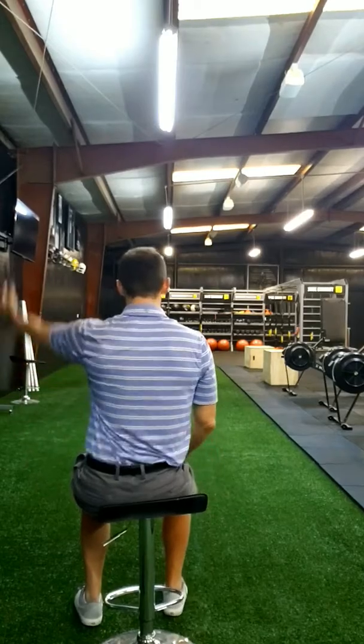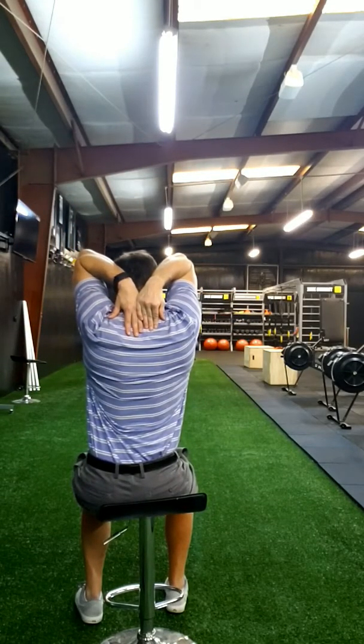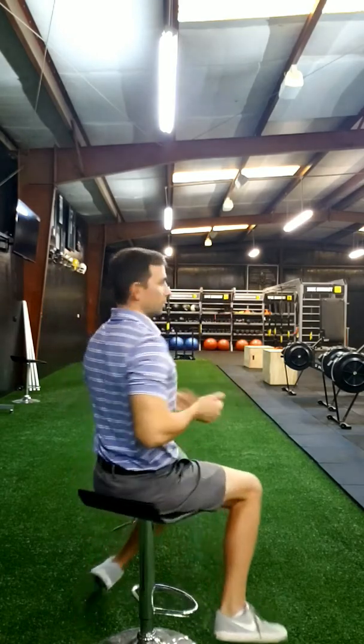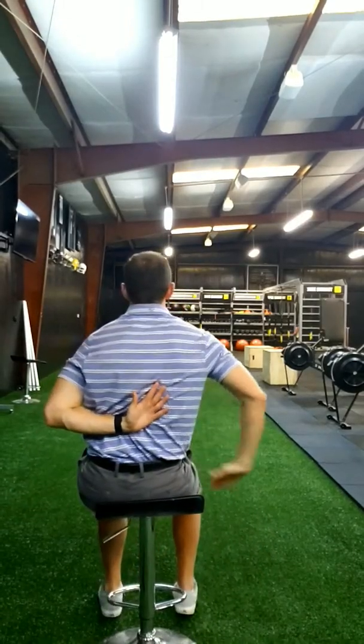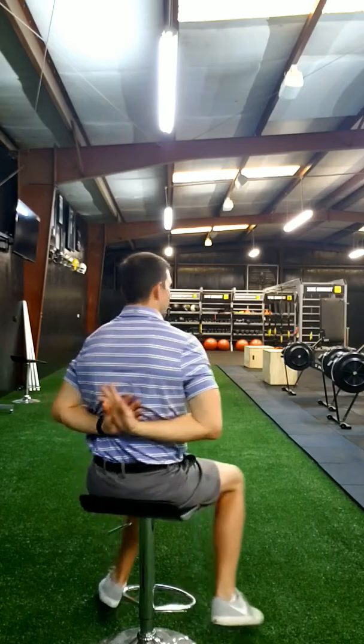Next one we're going to look at, we're going to reach behind the head. One arm, then the other. We're looking at what do we feel? Can we get to about the same spot? And lastly, for the shoulders, behind the back. Same thing, can one side get significantly higher than the other? What do we feel side to side?